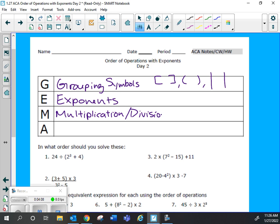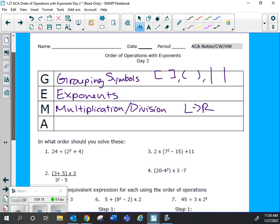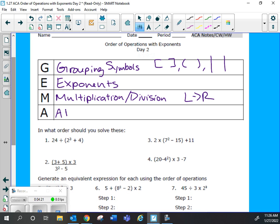And when they happen at the same time? Left to right. Addition, subtraction. A is for? Add and subtract. Additive is for equations, like linear equations. This is not an equation. Add and subtract when they happen at the same time? Left to right.